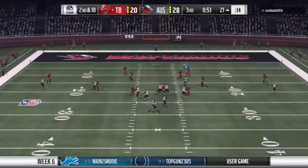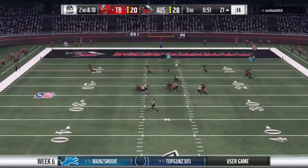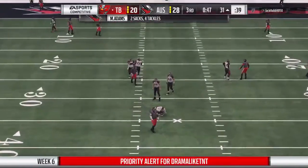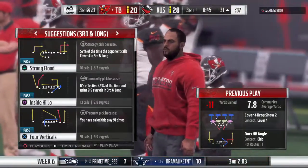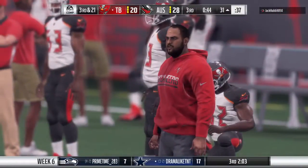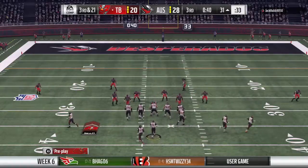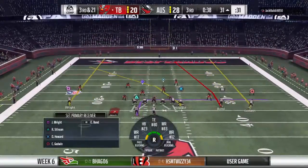On 2nd down, here's Garoppolo. Pressure applied, and he's going to be taken down. They sack him back at the 33-yard line. Montravius Adams, he's the one to get him, and that's sack number 7 for him on the year.